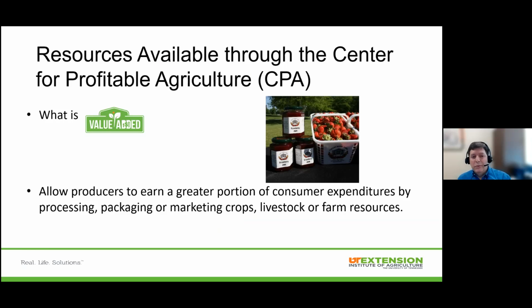So I might go through, as the slide explains, processing, packaging, or marketing that crop into jams and jellies or breads or whatever it might be, in order to have a higher value product, and you keep that on your farm. So you're adding value to that raw resource, if you will. And through those processing, packaging, or marketing steps, you're keeping more of that dollar back on your farm.